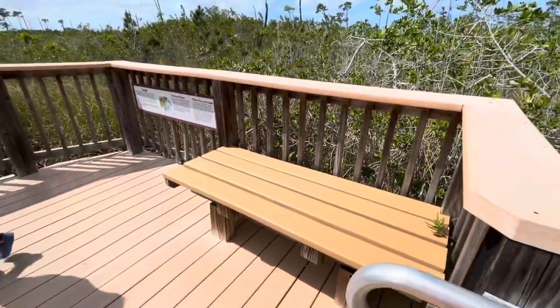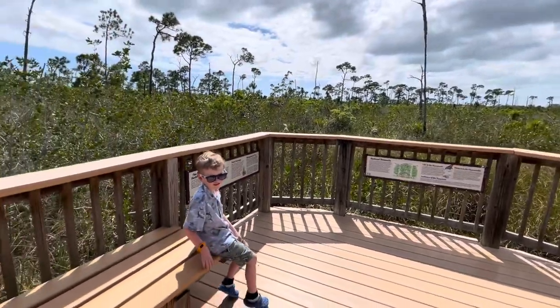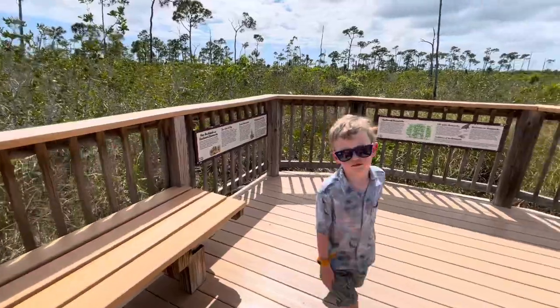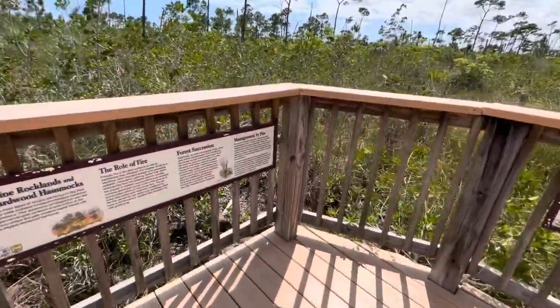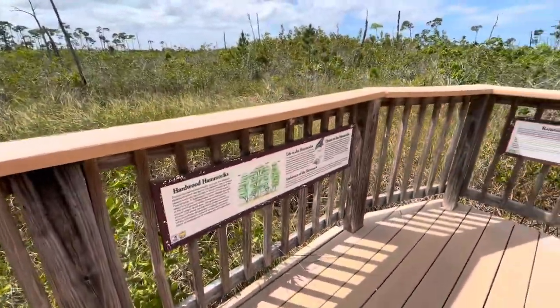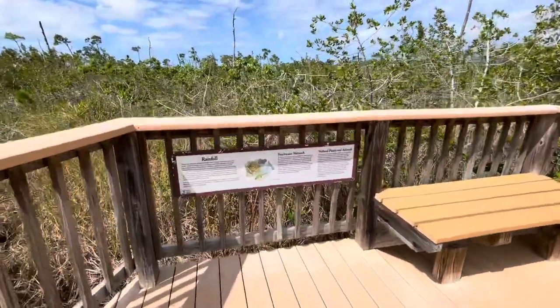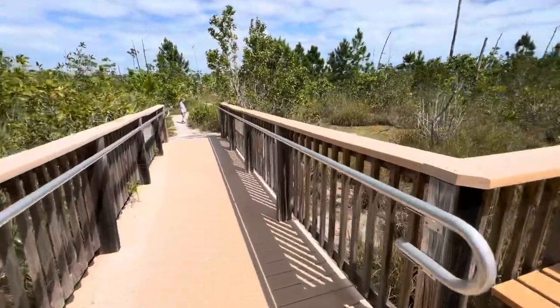Wow, what a nice observation deck, Teddy. Yeah, now we'll have to turn back. I was just taking a minute to get it in for everybody. If you've missed our other videos from today, we did go down to Key West. Teddy and Mark did the fort down there, the Fort Taylor. Fort Zachary Taylor.